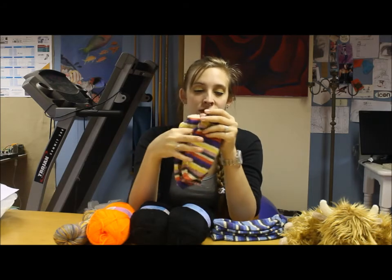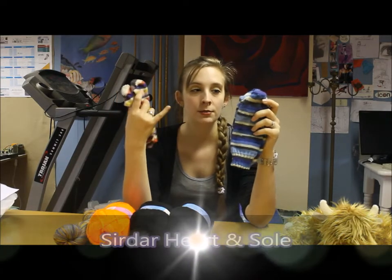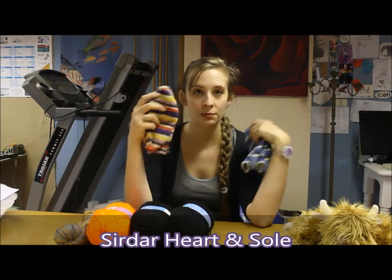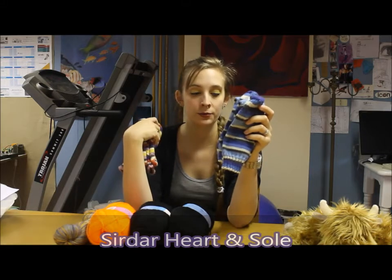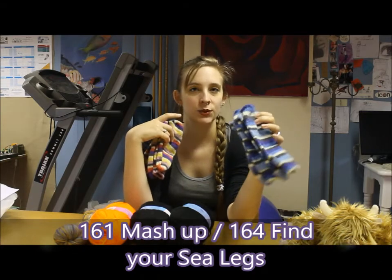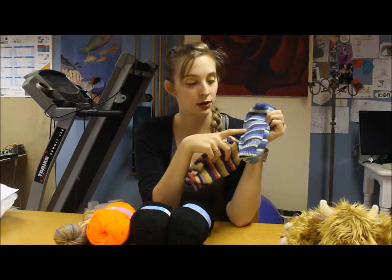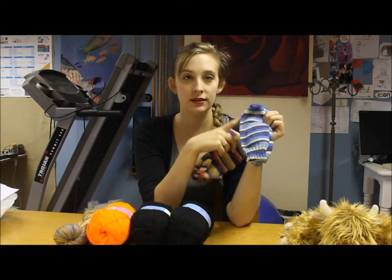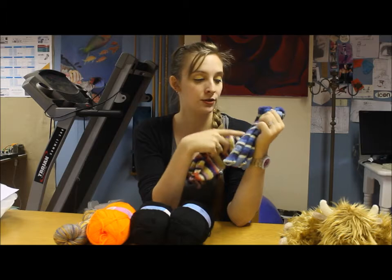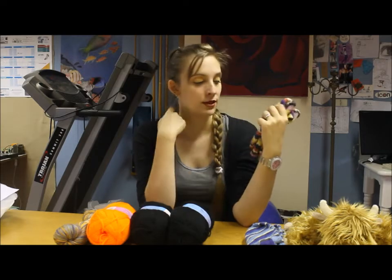And what I find really interesting is how the stripes worked up so differently to these socks, which I also knit using Sodar Heart and Soul. But this colorway is Mashup, and this colorway is Find Your Sea Legs. And this one has a whole lot of thin stripes, and then one big light blue stripe, and then a whole lot of thin ones, and then the repeat of that big light blue stripe. Whereas these ones, all of the stripes are the same sort of small stripes.